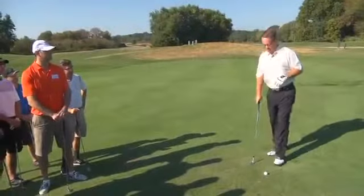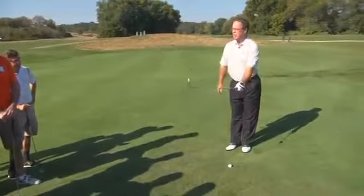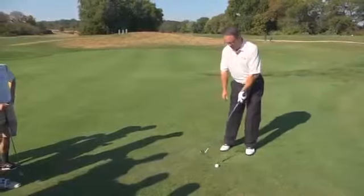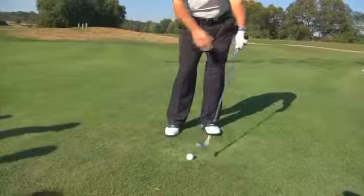Let's start with the left hand. Left hand, I like to hold the club with my left hand only, and I like to get into my chipping motion. So my ball is back, my weight is forward, and I want to feel this motion right here. You'll notice 2 things.